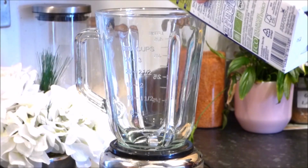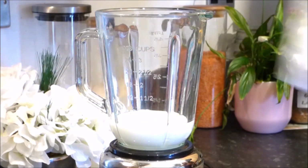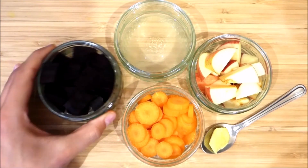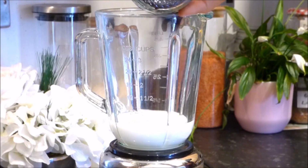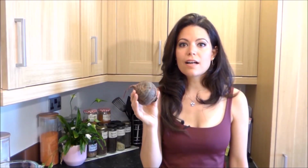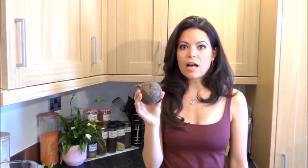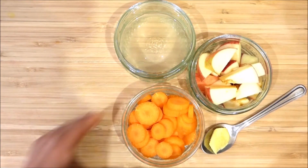I'm going to start with a bit of rice milk, although you can really use any milk of your choice. I'm going to add about half a small beetroot. Beetroots have been proven to help cleanse the blood. The high content of iron regenerates the red blood cells and it helps supply oxygen to the body.